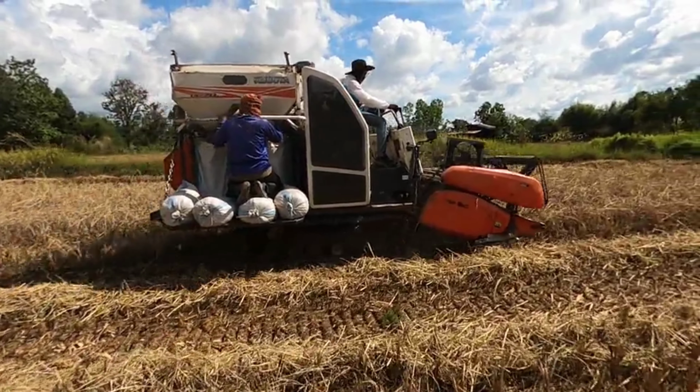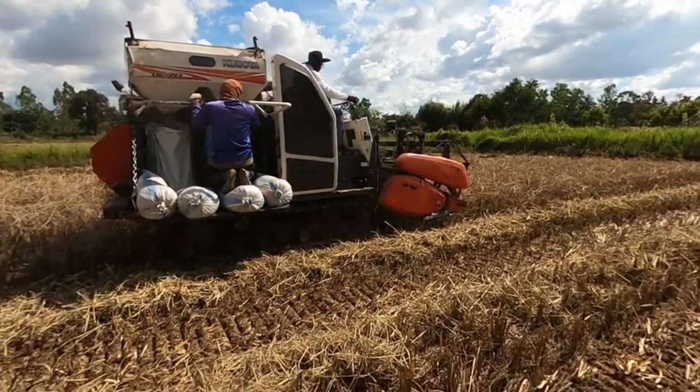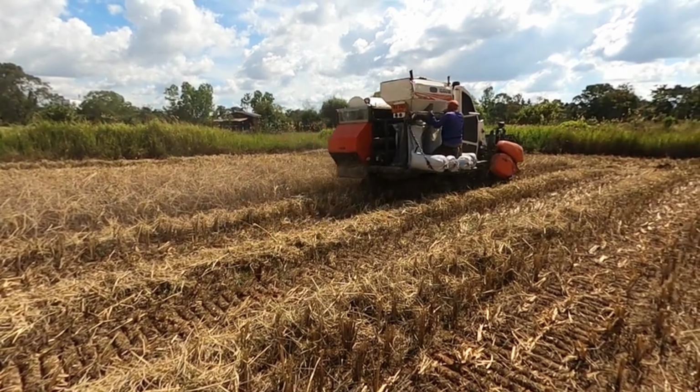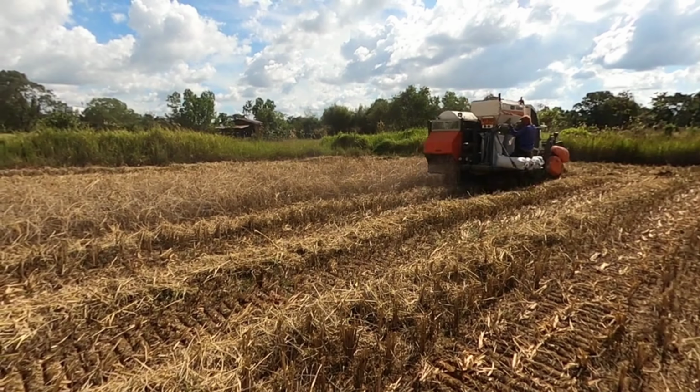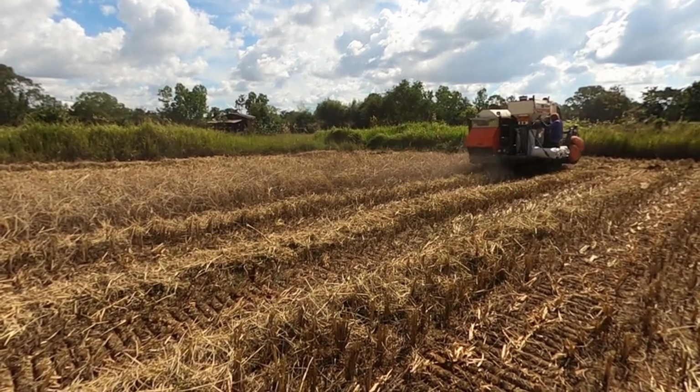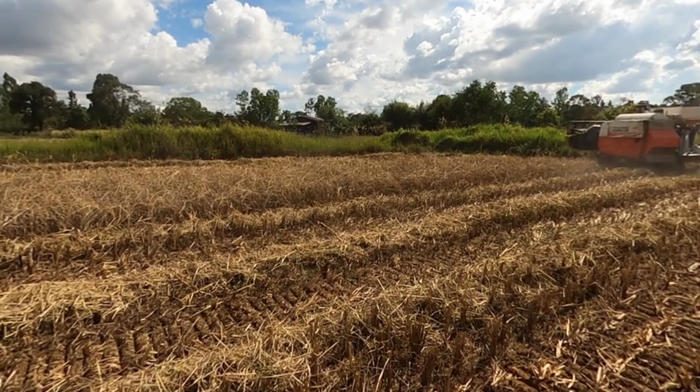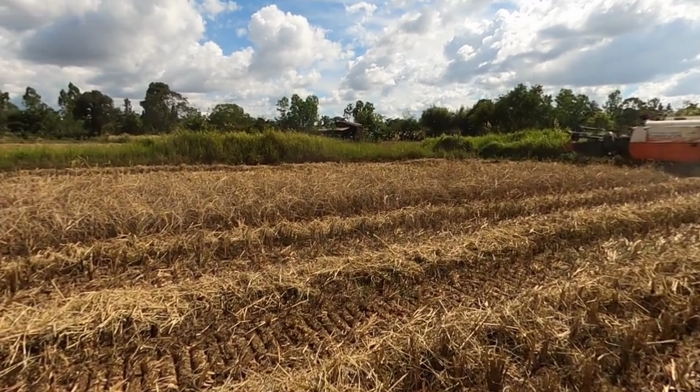These machines also help conserve resources. They optimize fuel consumption and reduce the need for multiple passes through the field. And don't worry about maintenance. Combine harvesters are designed to withstand tough conditions and are relatively easy to maintain.